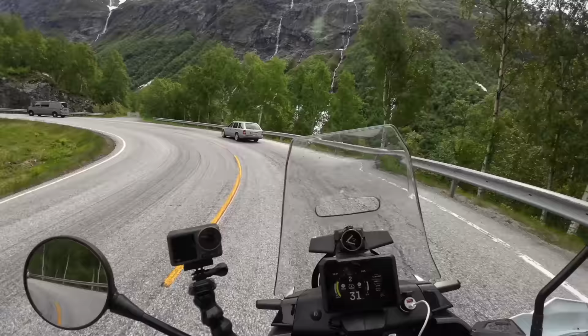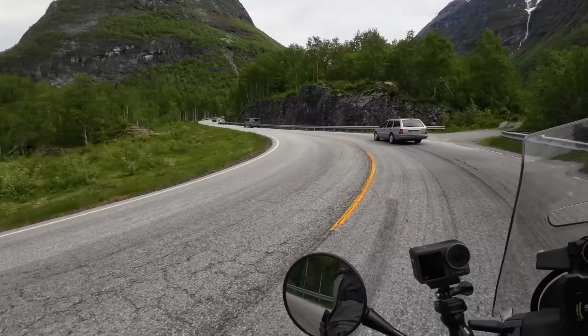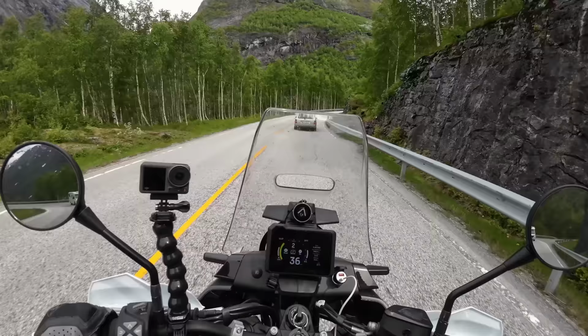Tourist roads on a Sunday for y'all. Just driving in line, and I'm stuck behind a whole Mercedes that absolutely reeks. Ugh.